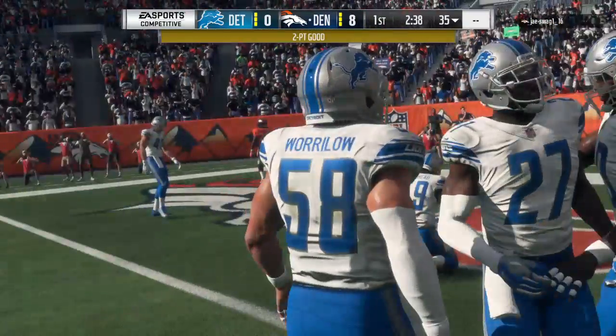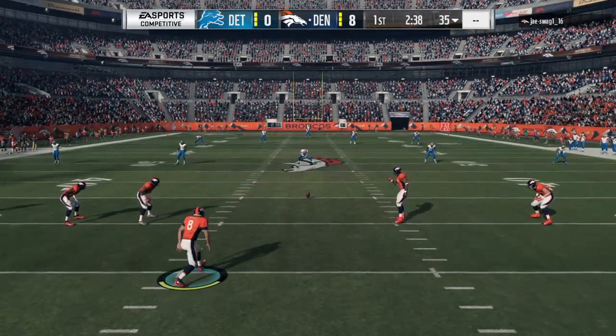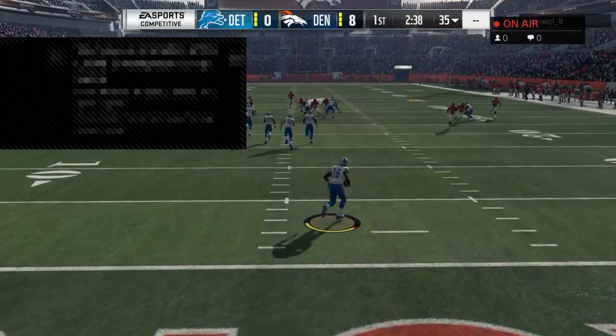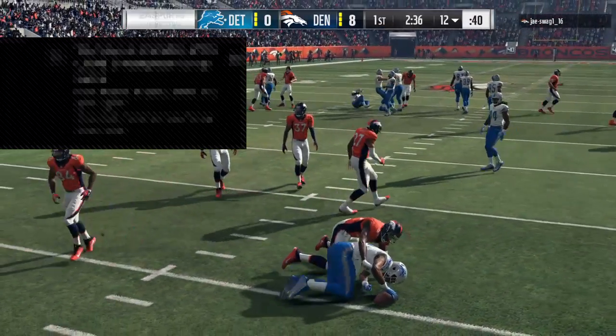Well, I guess the opening drive touchdown wasn't enough. They wanted 2 instead of 1 on top of that. Well, this team is obviously going for the crusher. All right, they don't want to mess around with just kicking the standard extra point. Now they want to really rub your face in it and say, guess what? We're going to be doing this all game long.